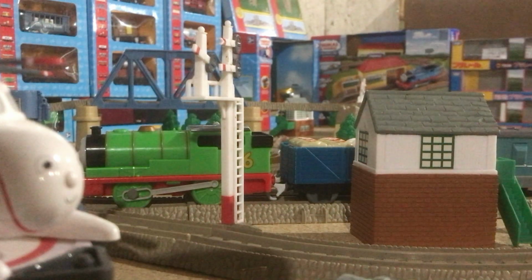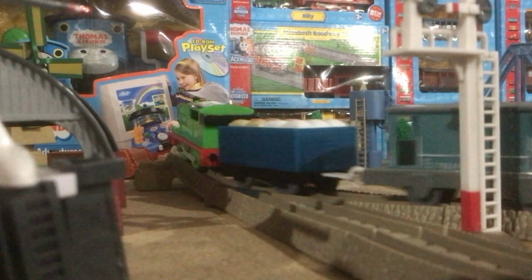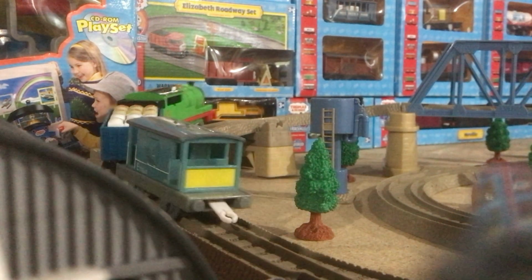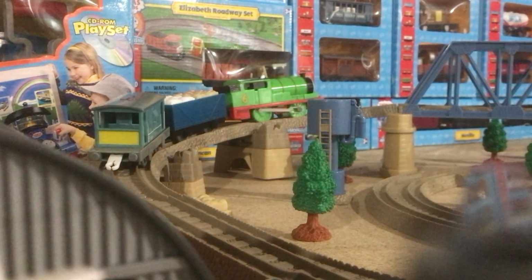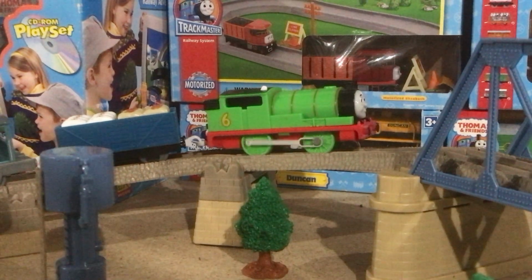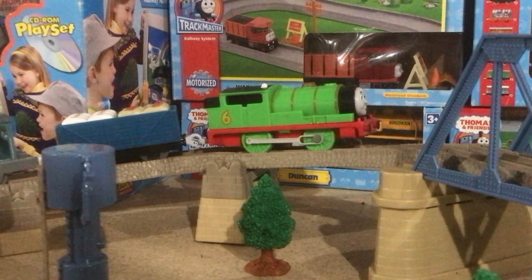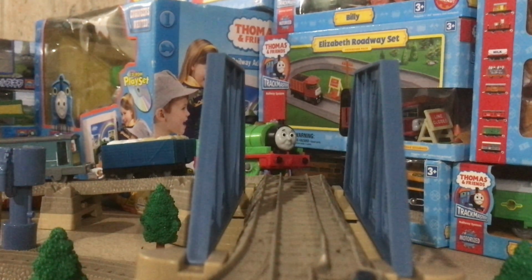Look, a little cameo from Harold, how nice. But Percy's going to show us how the set operates in the other direction, carrying the other piece of rolling stock I got in this. Oh dear, seems like Percy can't get up the slope. Oh no, what a disaster. How rude of Percy. He stopped on the hill and now he interrupted me, and now I lost my train of thought. How could he?